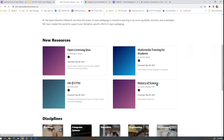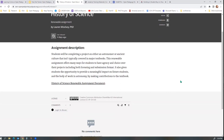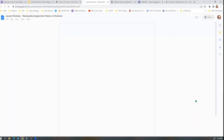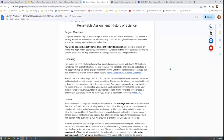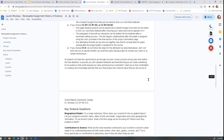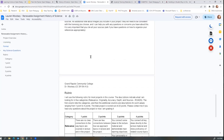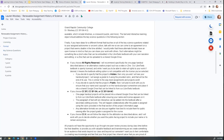And then Lauren Woolsey created the History of Science. Students are going to complete a project on either an astronomer or ancient culture that isn't typically covered in major textbooks. They are going to have a choice over how they license that and what they submit for that assignment. Let's go ahead and click into that document. She has done a really great job of creating a renewable assignment here. Again, it is openly licensed, so folks can take this and build on it as long as they share it out again. They have format options and key science questions that they need to ask. She does a really good job of scaffolding this, and she provides them a really robust rubric for the work that they're going to do. She'll be implementing this renewable assignment into her class.